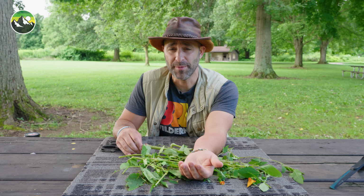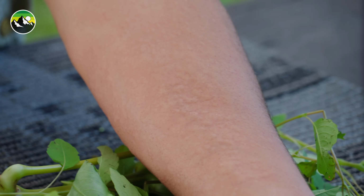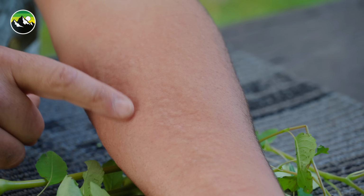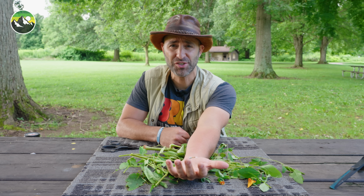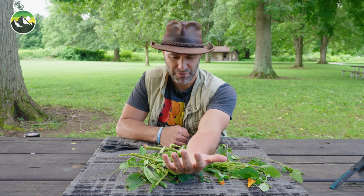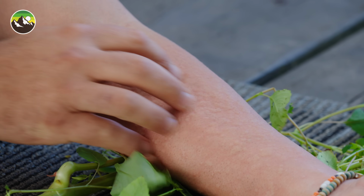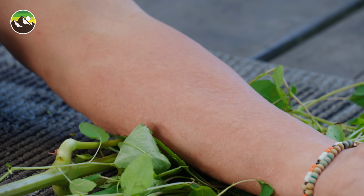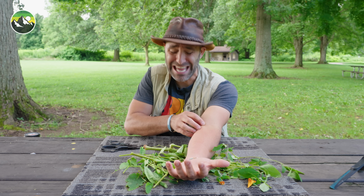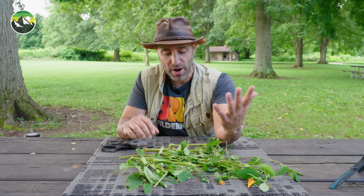Okay, it has been 15 minutes since the ultimate nettling, and my arm looks disgusting at the moment. Look at all of these welts. It looks like I have contracted some sort of bizarre alien disease on my forearm. And you may be wondering, Coyote, does it still hurt? Yes, but it's really not that bad. If anything, it's beginning to itch. And here is the local remedy that I wanted to try.